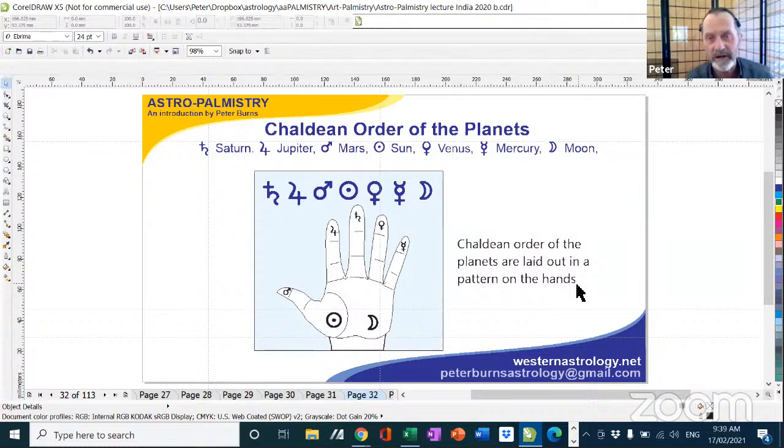A lot of astrologers are, particularly more nowadays, becoming familiar with the so-called Chaldean order of the planets. These are the classical visible planets in order of their speed. And we start with Saturn, go to Jupiter, Mars, Sun, Venus, Mercury, and the Moon, which is the fastest. So Saturn's the slowest there. And we find this on the hands as well.